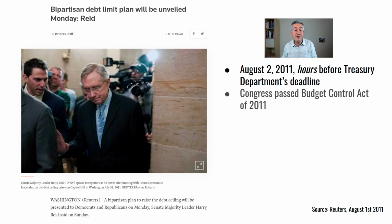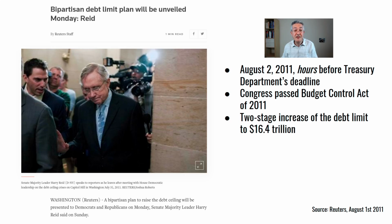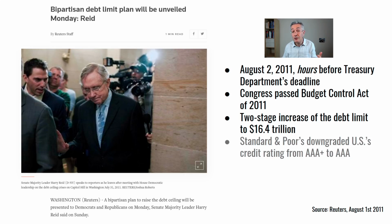The act itself was called the Budget Control Act of 2011. And at that time, the debt ceiling was increased to 16.4 trillion. But the fact that Congress had gone so close to the wire made rating agency S&P downgrade US debt. So this was from the highest quality, AAA+, down to AAA.